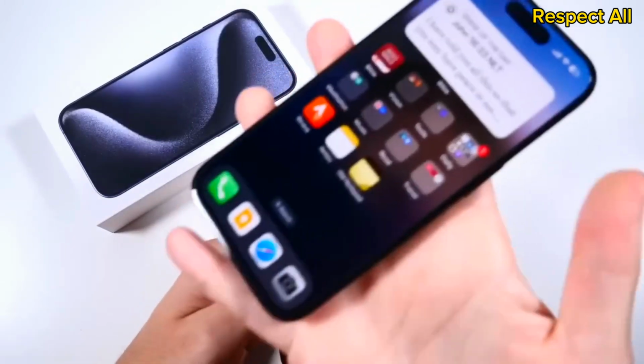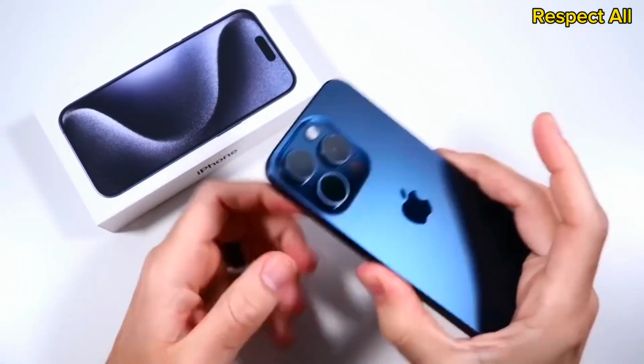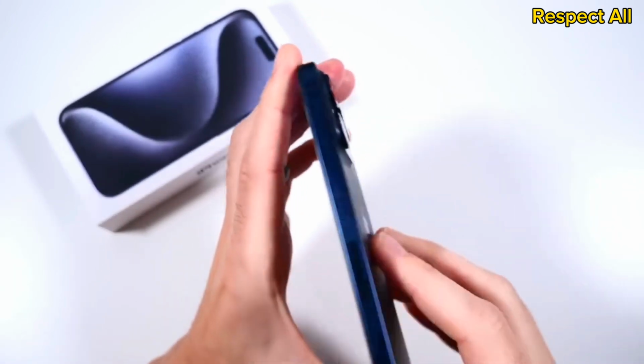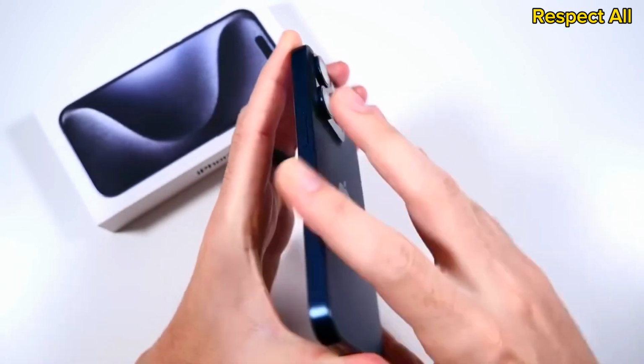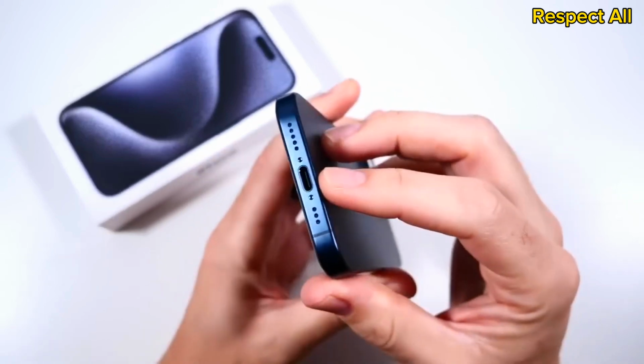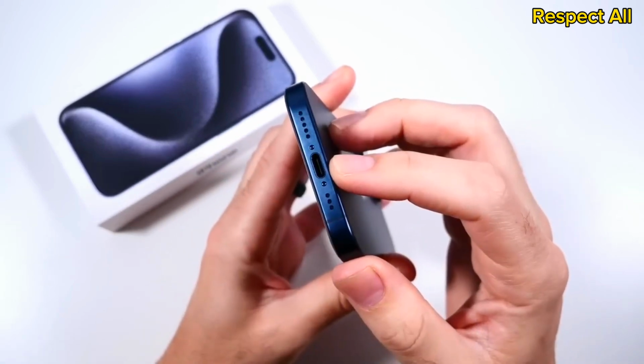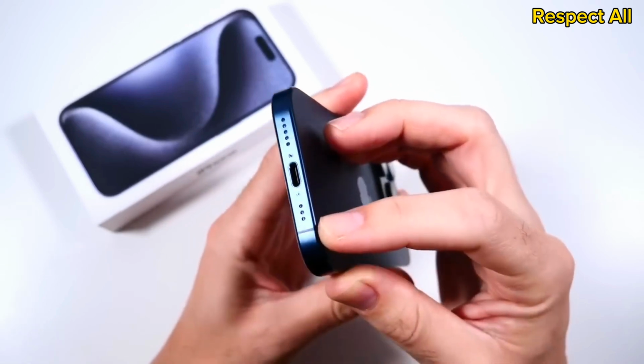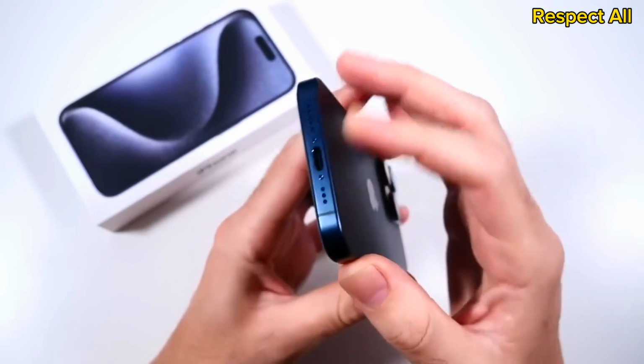Okay, so when it comes to the body, the weight, and the design of this phone, we're looking at a blue titanium on this model. You can see the power button right there, the 5G antenna. You'll see right here, we do have USB-C. That's the biggest change on all the iPhone 15s. Been loving that. Precisely drilled speaker and microphone holes.